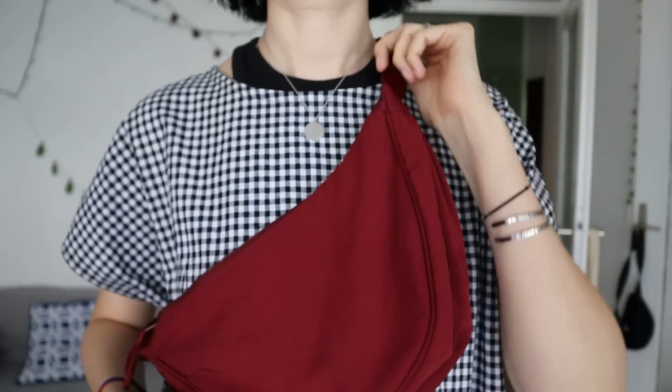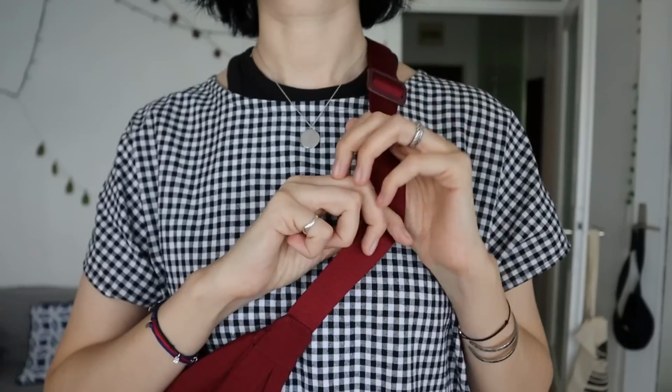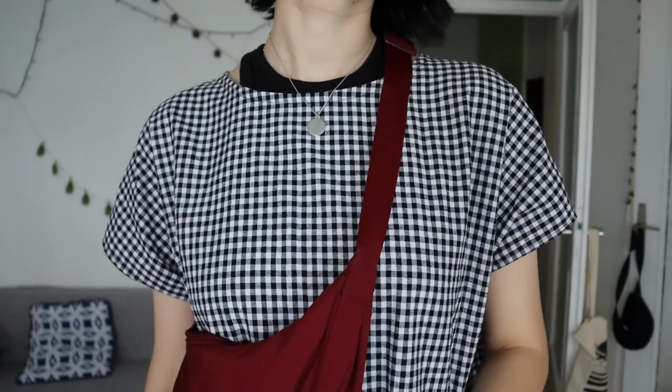But let's start with the bag itself. It's a crescent moon-shaped bag by Uniqlo. It's also known as a dumpling bag. I recently discovered that this is a very popular bag at the moment. It's kind of on a hype wave, and I had no idea.